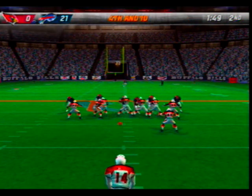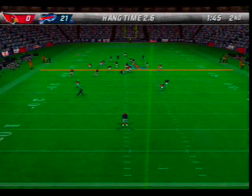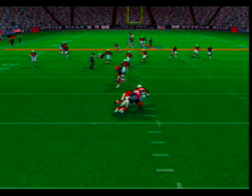Smith is ready to punt this one away. Tanner sets up to run back the punt from the 14-yard line. 41-yard punt. Return for a gain of 1 yard.